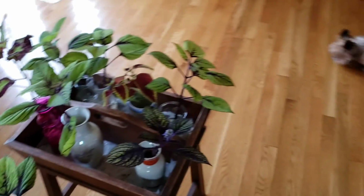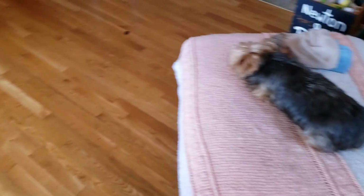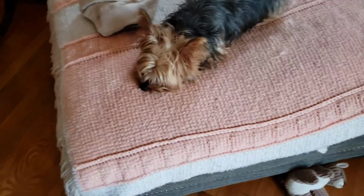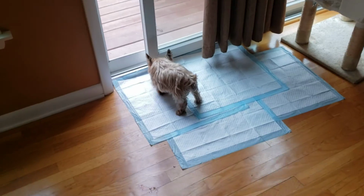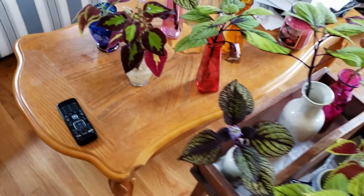Okay, so we're joined by my two Yorkies. This is Newton, Beauregard. I think we got everybody here. Nope. There's Beauregard, he's resting. There's my other cat, Ruby, and her brother, Maximus, is in another room. He was just out. So anyway, here are my rootings.